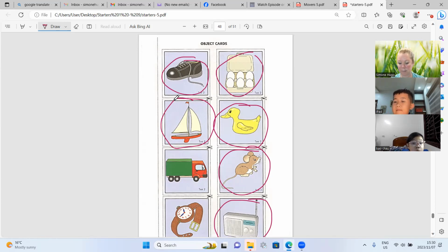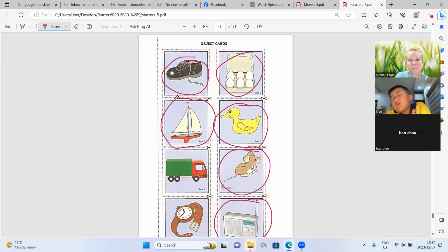Bao Chao, what is this? Is it a boat? It's a boat. Do you like boats? No, I don't like boats. Okay.